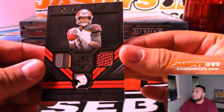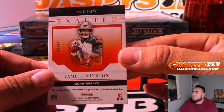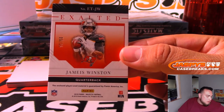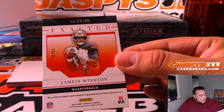Got Jameis Winston. 3-color patch. Piece of the glove. And the pigskin. 19 of 25. That's a Bucks. Random number block as well. And I think that's the first one from that side. Yes. So that'll be spot 9. Anthony.